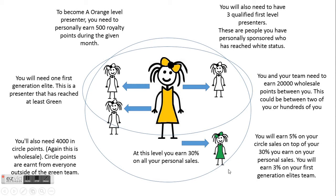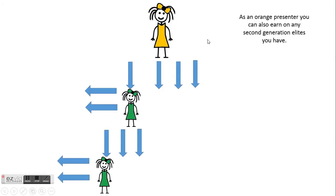So then I need 4,000 in circle points. So that is everybody outside of the green team, so everybody in this smaller circle. And these three white girls here, white presenters, they might have loads of people underneath them, and they would all count towards my circle sales as well.